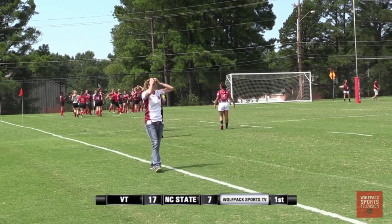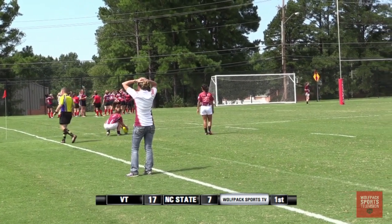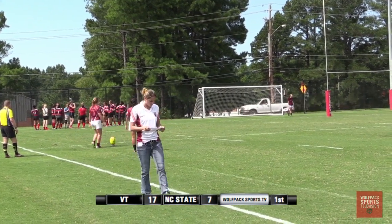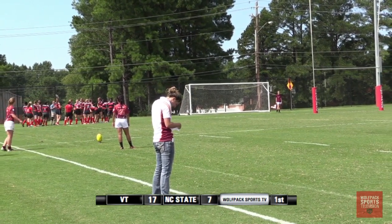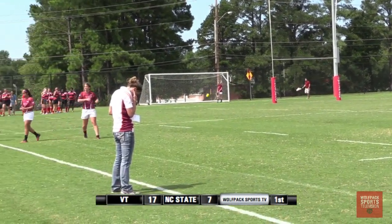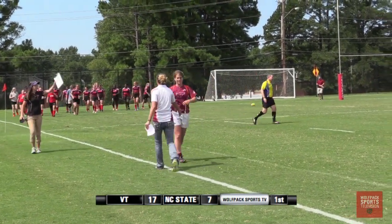Making the score 17-7. Here comes the conversion. It's on the far left side of the field. She missed on her first attempt, able to convert the second time. The third kick underway. Has the distance, but it's wide. So the score remains 17-7 in favor of the Hokies.